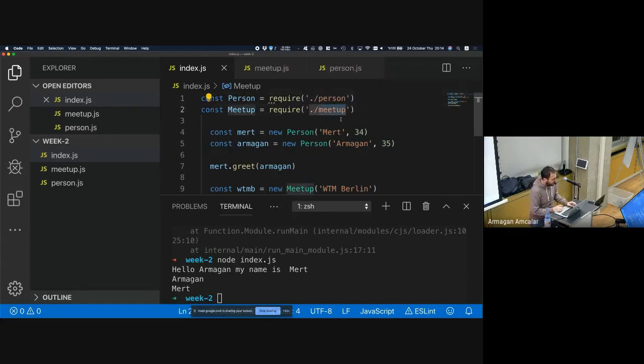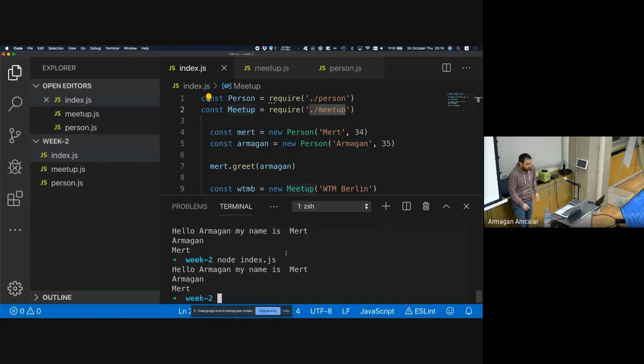Everything is .js. If you can assume that everything is .js, let's see if this will work. Just the same thing, right? So it just worked. Wow, amazing! We have 3 files now. They all work together, and then we wrote our first multi-file backend application in Node.js.